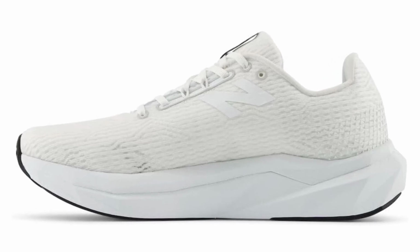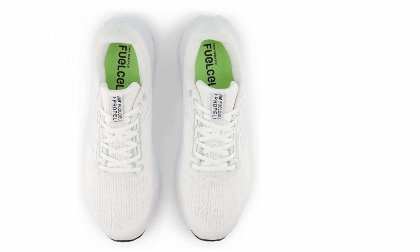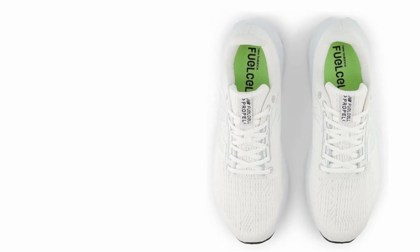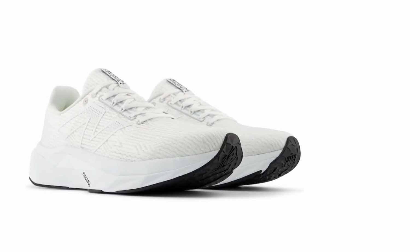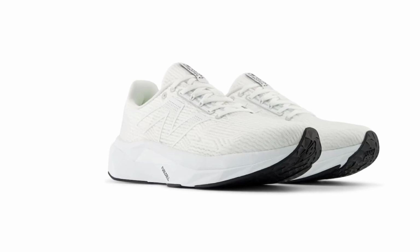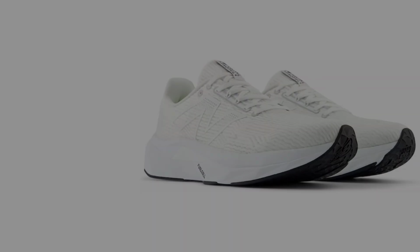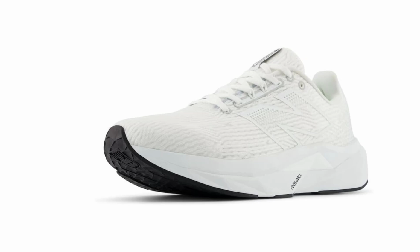The Fuel Cell Propel V5 isn't without its limitations. They weigh in at 10.52 ounces per shoe, US 10.5. This makes them one of the heavier shoes in our lineup. If you are after the lightest shoe, the Saucony Kinvara 15 is far lighter and offers even more responsiveness, though less landing comfort. The Kinvara can also currently be easily found for sub-$100 prices, making them a great budget buy that our women's team loves.